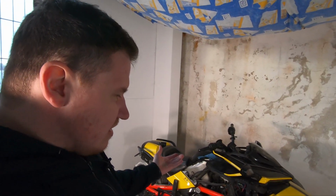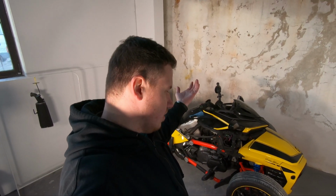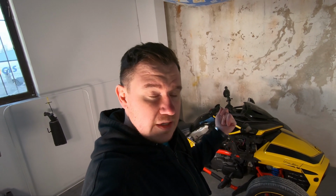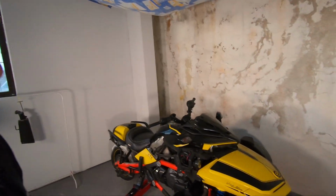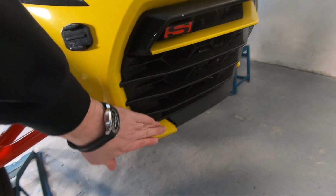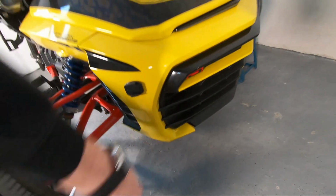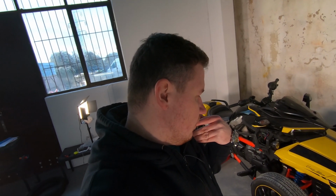But there are some things I would recommend doing before you start riding. Try to protect your bike as much as possible against conditions on the road. I know the bike catches a lot of stone chips right over here, so buy protective foil or go to a wrap studio and have it done. That's something I would do now, as one of the first things.